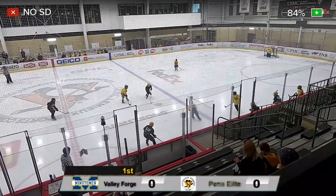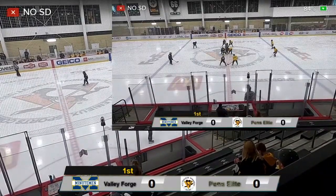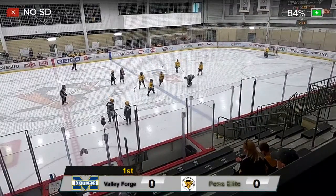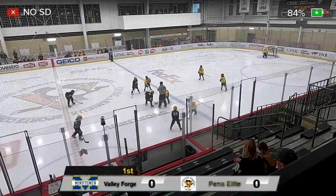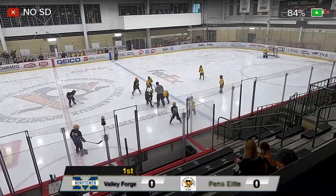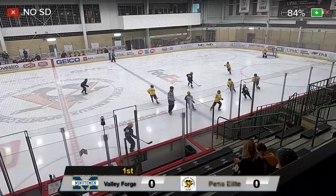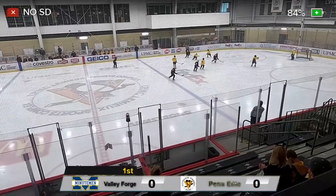Oh, can I catch the replay? I had the replay hidden, folks. Sorry about that. Didn't catch it. It's going to be from Dixon and Foster. So Vickers with the rebound in front, able to pick it up and tap it in and give your Penguins a 1-0 lead here in period number one.